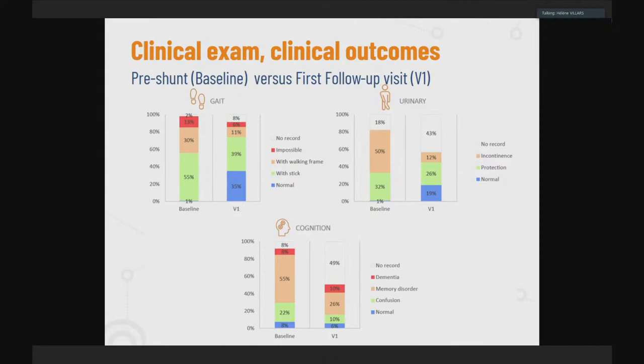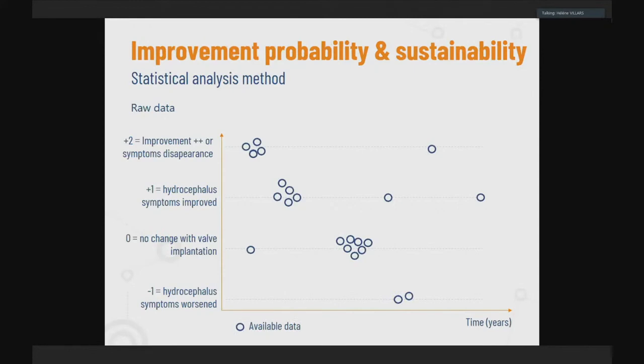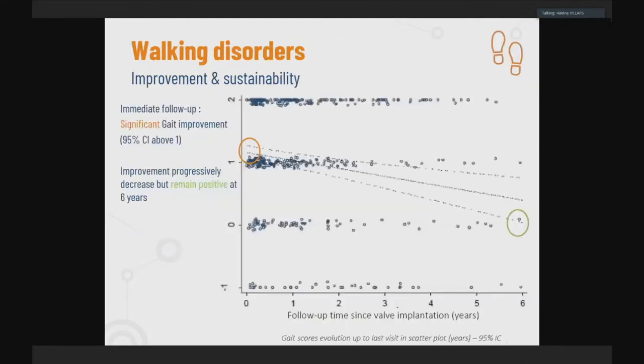The same trend has been observed in urinary incontinence and also in cognition, with unfortunately some missing data. You can see on this slide that the majority of persons at the early follow-up experienced improvement or great improvement. At the immediate follow-up, there was a significant gait improvement, and it remained positive 6 years after the shunt. That is also very rare in geriatrics, to have such a long follow-up in patients.